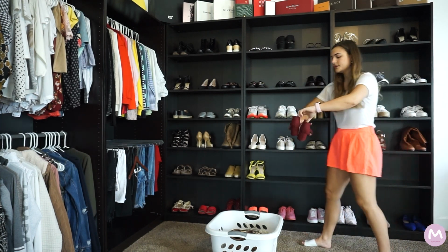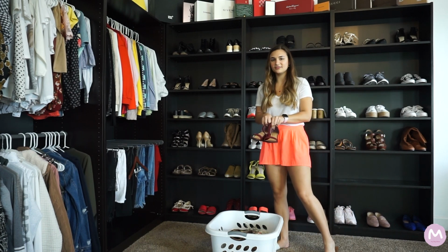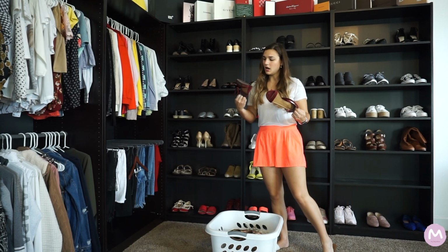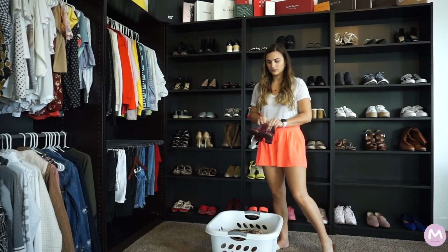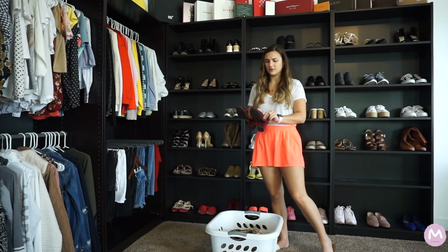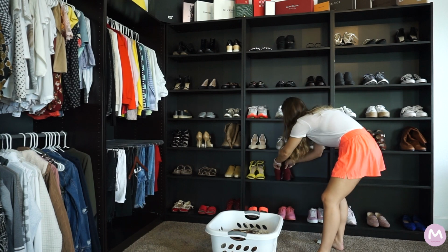These ones I'm going to be turning around just because I haven't worn them. I only wore them once. And I believe they're from Agashi, however you guys want to call it. I don't know. So I am going to be giving them a turnaround here.